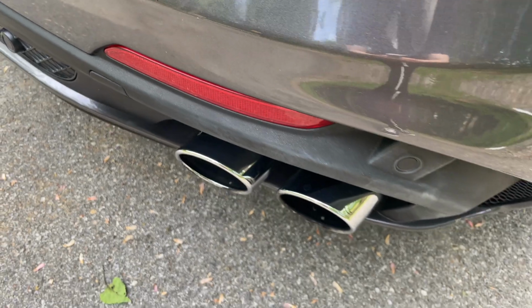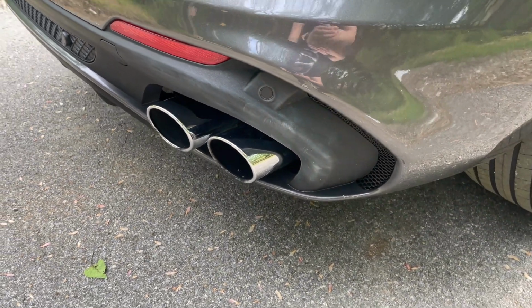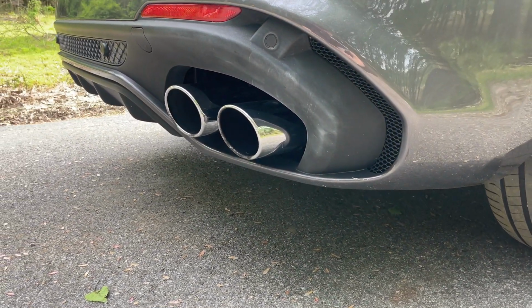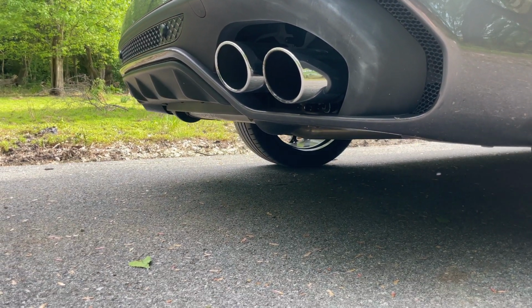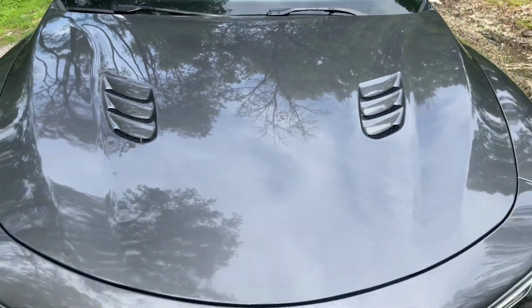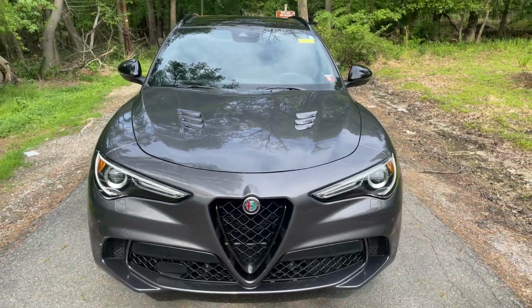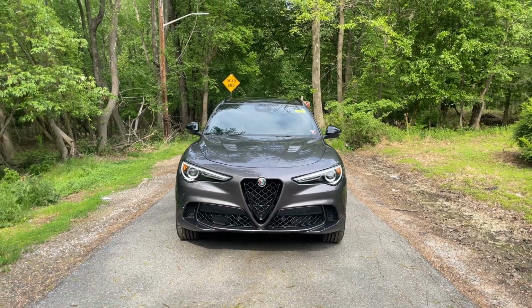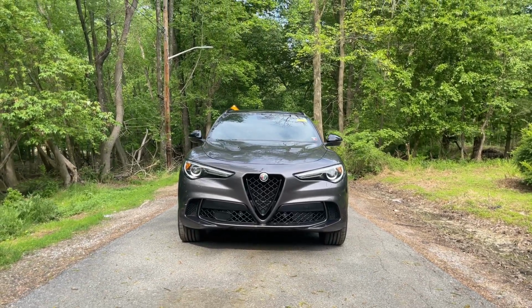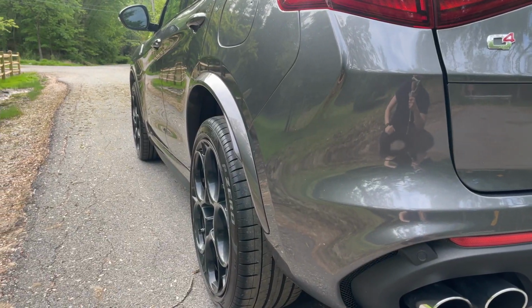So out back, for example, you're really only going to be getting a little bit more of an aggressive lower diffuser area down here, and you're getting those quad tailpipes as well. So that's a pretty cool feature right there. And that's pretty much it back here. A little bit of an aggressive rear diffuser, like I said, those quad tailpipes, and a little bit of a restyled lower exhaust, but that's pretty much it. It's only when you start coming around to the side where you will notice a little bit more changes.